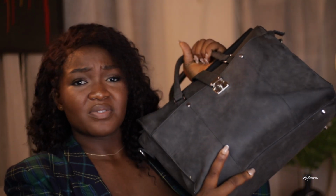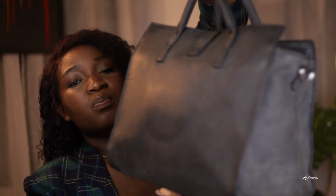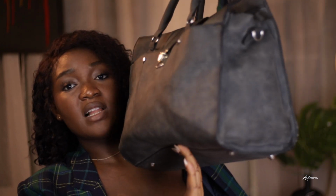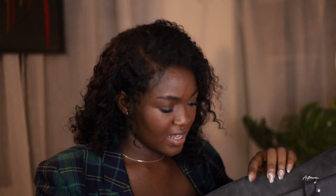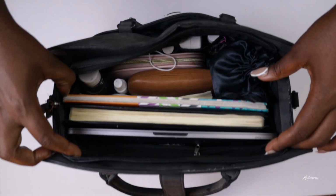I have a black one, but I'm currently on this one for this week. It is pretty heavy, also boxy. I think I got it because it was boxy and I could fit my laptop in here. The bag is from Primark. It's kind of suede, but it's not suede, and then it's like leather, but it's not like leather. And I have a lot of things in here, so I'm just going to quickly show you what I have in my bag so you know what it is.